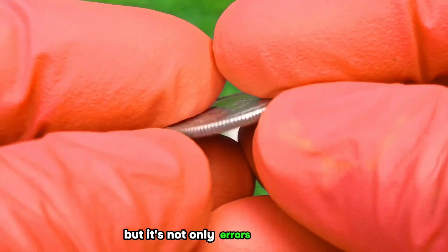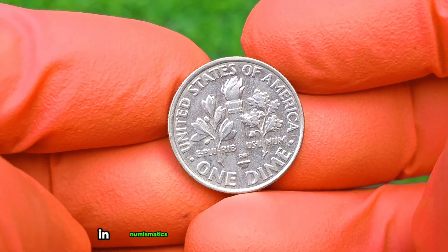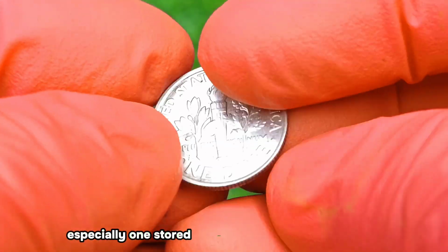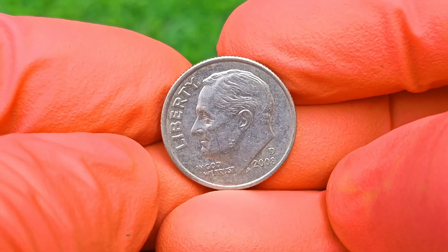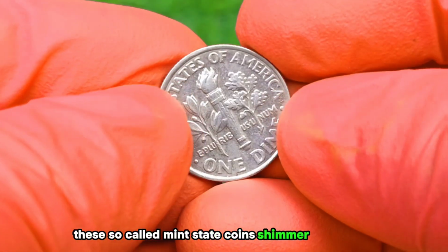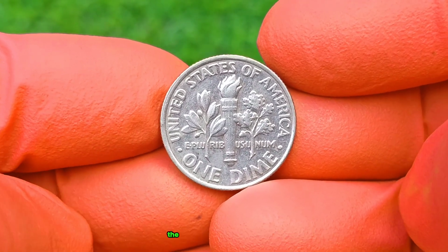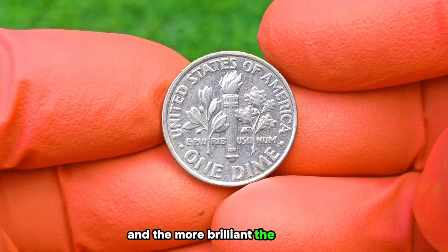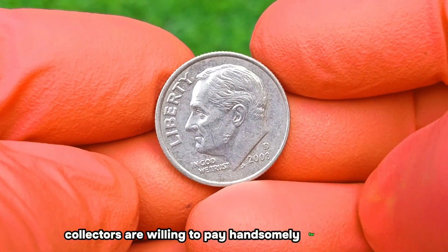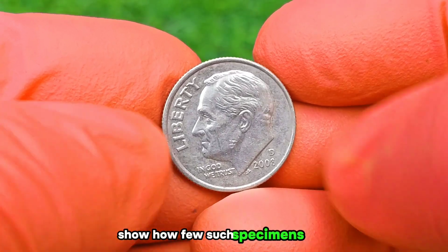But it's not only errors that elevate the value of these dimes. Condition is king in numismatics. A flawless, uncirculated coin, especially one stored properly and untouched by time, can command an enormous premium. These so-called mint state coins shimmer under light, free from scratches, contact marks, or dullness. The deeper the luster and the more brilliant the surface, the more desirable the coin. Collectors are willing to pay handsomely for perfection, especially when population reports show how few such specimens exist.